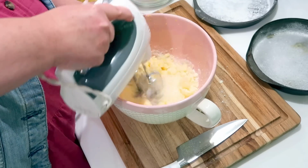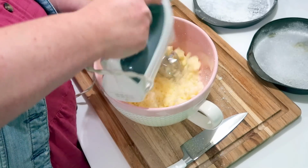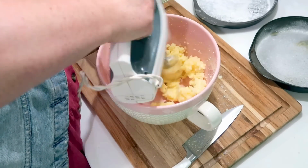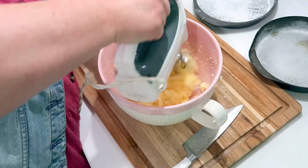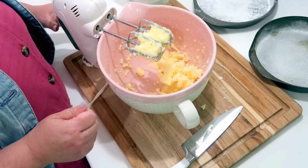And so it's kind of crumbling here. That's what you're seeing. Butter crumbling is normal when you're first getting started. It shouldn't crumble this much if it's softened properly. Mine was not, so it did take me a little bit of extra time to get it to the cream consistency, but we got there. Just let your butter soften a lot more than mine.